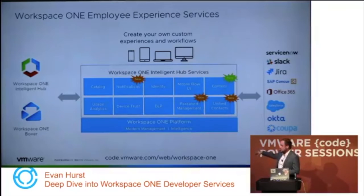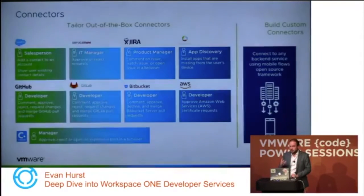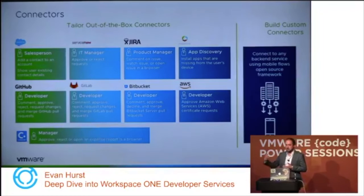And you'll see on the right here, I have a lot of different names of different systems you might want to integrate with. How do I get started? What do I do to create these experiences? It all starts with that connector, right? It all starts with looking at what system I am talking to and what use case I want to meet.